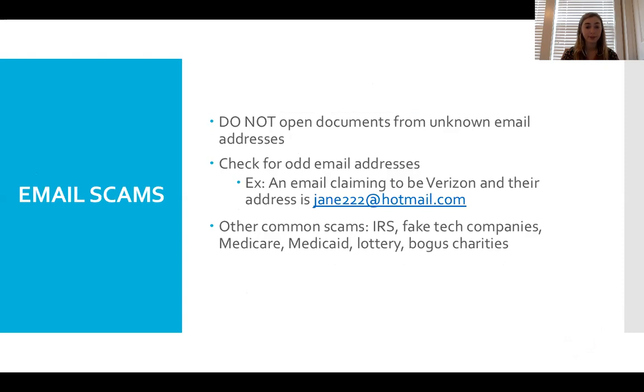And just like phone scams, there's also email scams. And one thing to remember is to not open documents from unknown email addresses. Those documents will oftentimes contain viruses and allow hackers to get into your account and steal your information. A good thing to remember is to check for odd email addresses. An email claiming to be Verizon should not be coming from an email address such as jane222@hotmail.com. A lot of major companies and agencies will have email addresses that associate with their company.